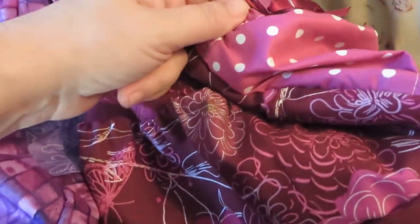This is Claudia's, and hers has this fabric on the inside. And then Hannah's has the hot pink polka dots on the inside. So that's the inside of Hannah's and the inside of Claudia's.